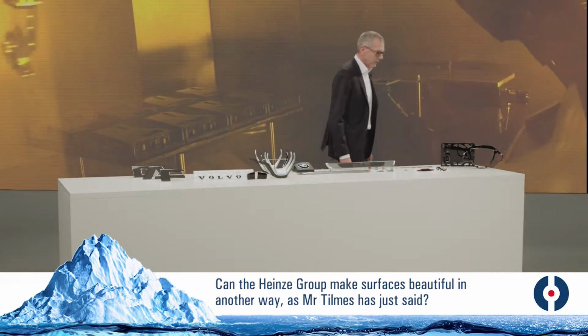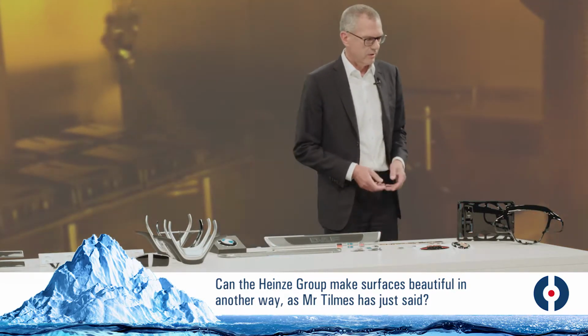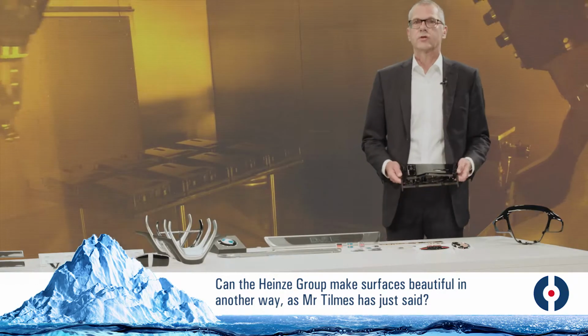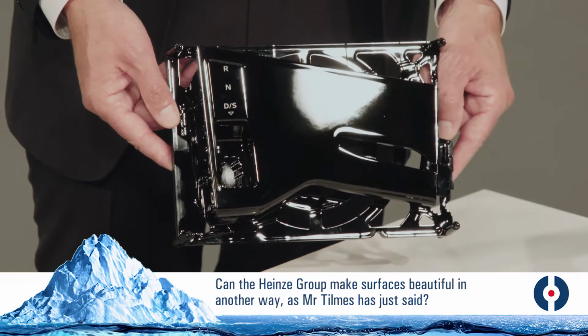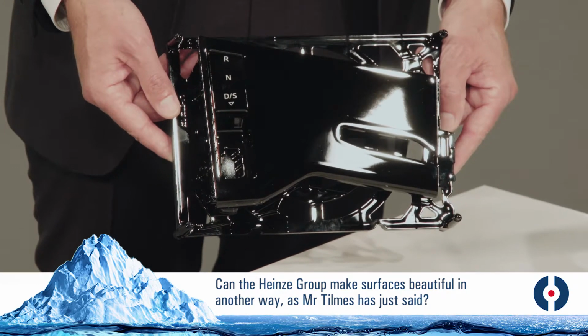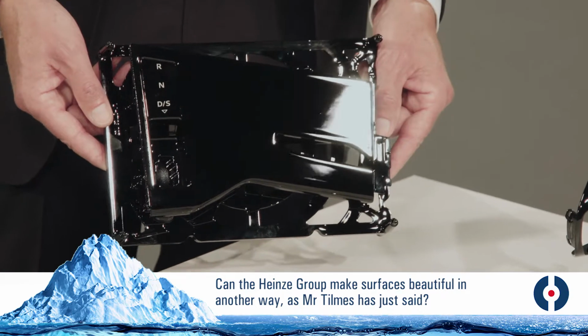In addition to the chrome-plated parts presented here as an essential design element in today's vehicles, high-gloss black-painted parts are increasingly being perceived as very high quality and installed more often in vehicles, as we can see in this example. These are in particular UV monocure-coated parts. In this sector, the Heinze Group has many years of experience in working with these paints.